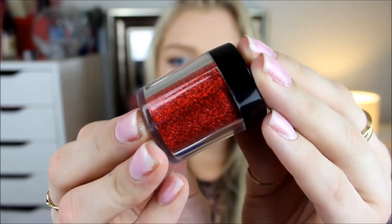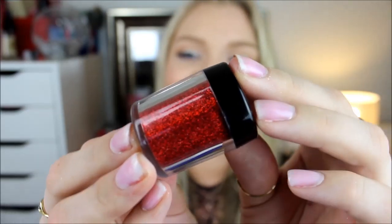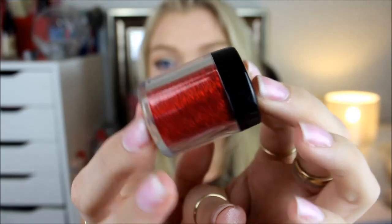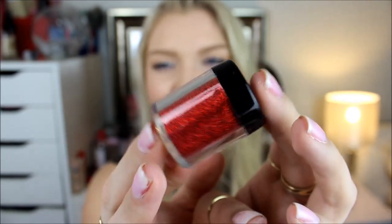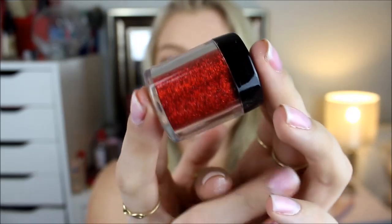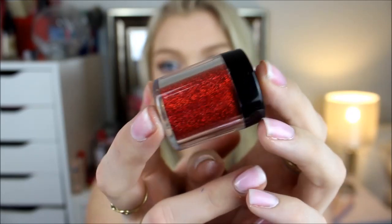All right, now this one's in the color True Red. I really, really love this one. I think we're gonna say that about all of them because I really cannot wait to play with all of them, but this color is just so intense. I'm just obsessed with it. So yeah, I wanna put this all over my face, which is kind of unusual, but it's so, so pretty.